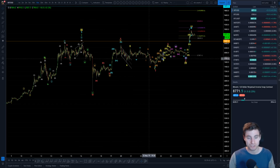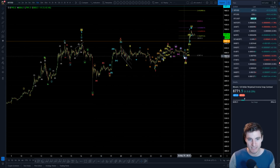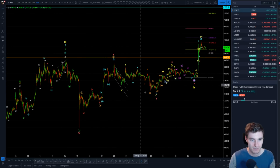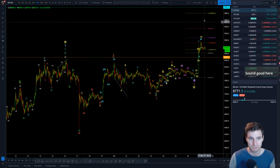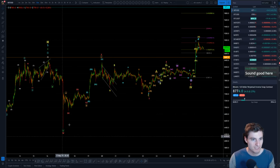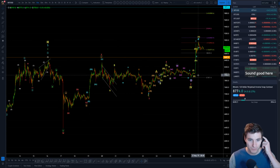And then there are two ways to count this. The first is an A, B, C, D, E triangle. So you do have the option of viewing this as simply an A, B, C, D, E wave 4 finishing, breaking up. The count I have is slightly different because I prefer the layout of it a little bit more, and it's simply a W, X, Y, X, Z, so your sideways correction.